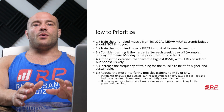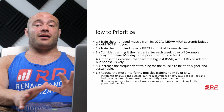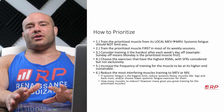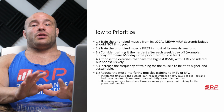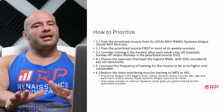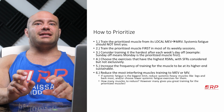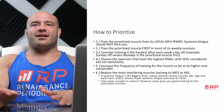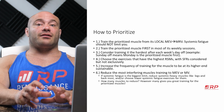Number three, you want to consider training a muscle that you're prioritizing, at least at first, and training it really hard after a layoff from the previous week. So for example, if you take Sunday off, if you really want to prioritize back, Monday should probably be back training after a day of full rest. You don't want to say you're prioritizing back and your biggest back workout of the week is on a Friday or on a Saturday after a long week of all the other training and all the work that you do. You want to start fresh.